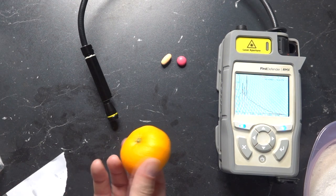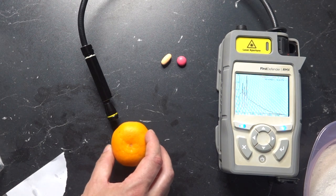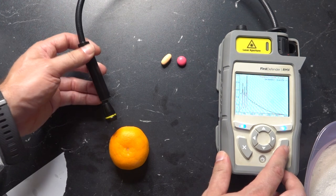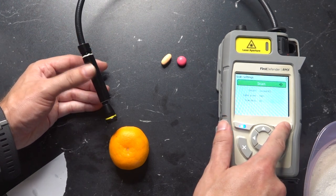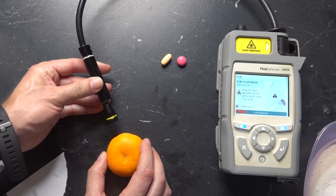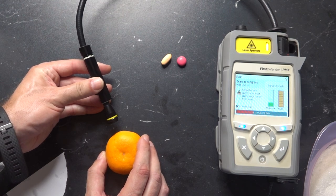So let's now try it with an orange. Okay. Scan. And it's actually really quite difficult to get the, oh good, we got a molecular signal, super. Oh, excellent.